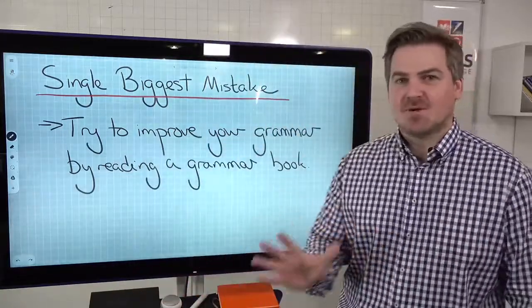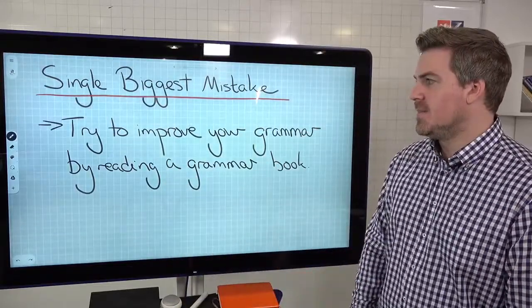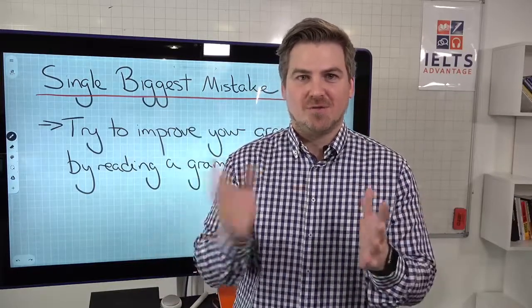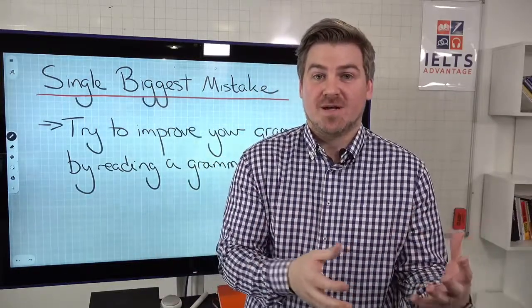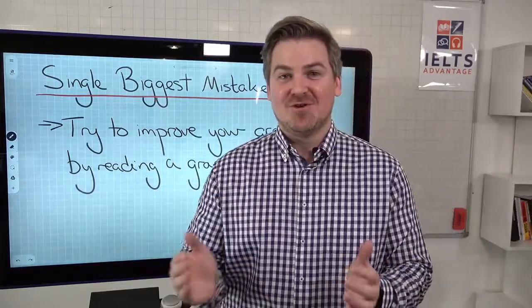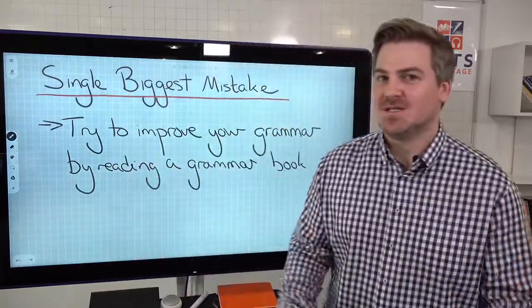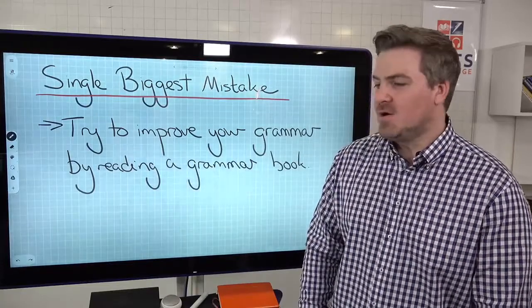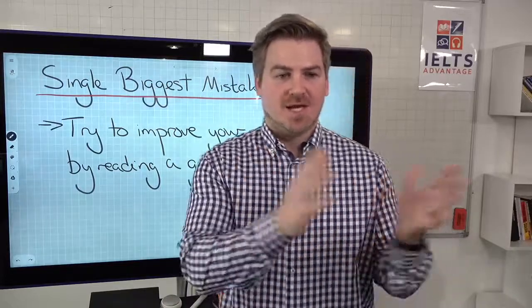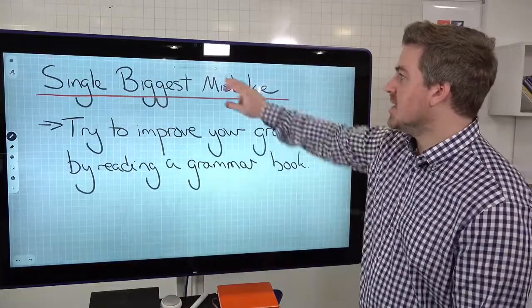Now, I'm not saying that grammar books are not useful, and we will actually include using grammar books in the plan, but just sitting down with a whole grammar book and trying to read it is kind of like trying to improve your vocabulary by reading a whole dictionary. For one, it's very boring. You're not going to get through a whole grammar book in one go. You're going to lose focus because it is incredibly boring. And also, I'm going to show you in a second, you need to be more strategic than just getting a whole grammar book and reading the whole thing, because it's a big waste of time if you actually do that.